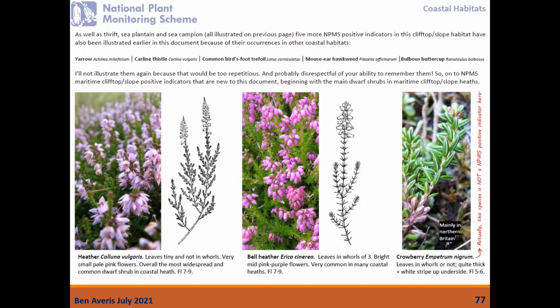You know, in so much heathland, you can find blaeberry or bilberry, whatever word you use, or whimberry or whortleberry, in different parts of the country. Vaccinium myrtillus, very, very common plants in so many heaths. But actually, when you get to the heaths that are in the Maritime Cliff and slope habitat, that species becomes surprisingly scarce. That's why I haven't put a picture of it on here.